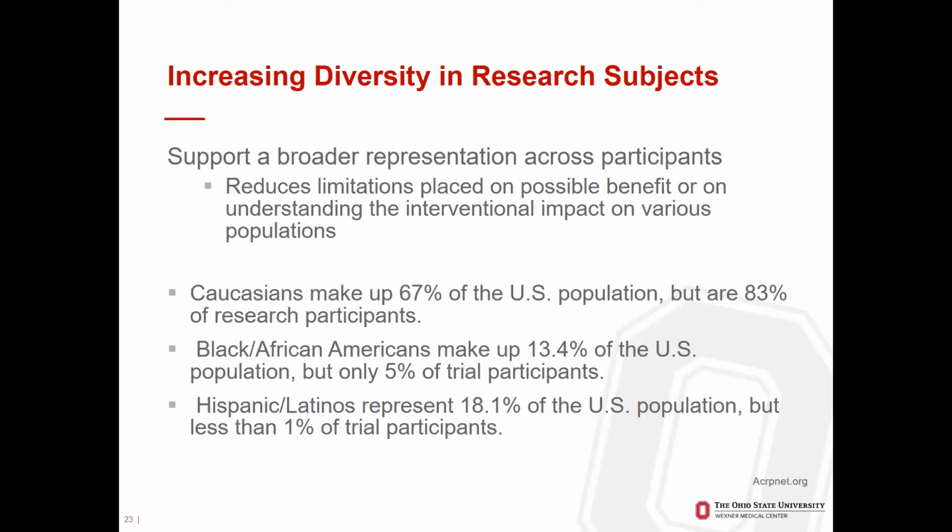I think it might have been briefly mentioned in previous CRPTS presentations, where Caucasians make up 67% of the US population, but are 83% of research participants. African Americans make up 13.4%, but are only 5% of trial participants. And even less, those who are Hispanic or Latino represent 18.1% of the population, but are less than 1% of trial participants. So increasing presence and representation across the board for all races and ethnicities and disabilities really does greaten the chance for true benefit from interventions or treatments that become available in the future and down the pharmaceutical pipeline.